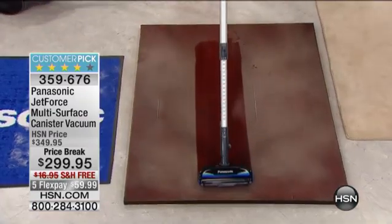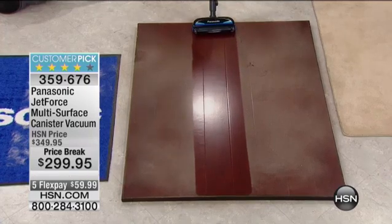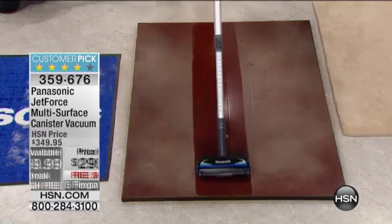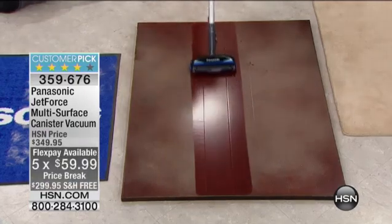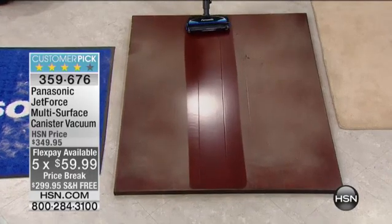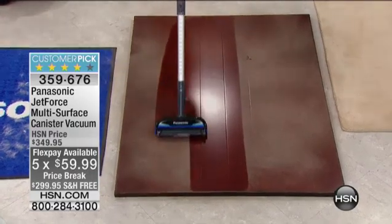If you have laminate, hard floor, wood, look at this. My brush is actually polishing as I am vacuuming. I took away that dirt, but I also polished the floor. Look at the gloss on that. The technology of it, that's why I said I opened with, everybody was talking about this.